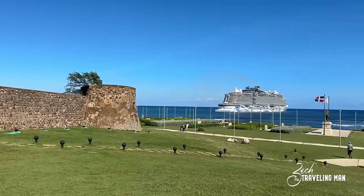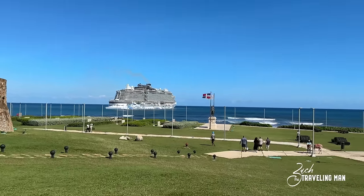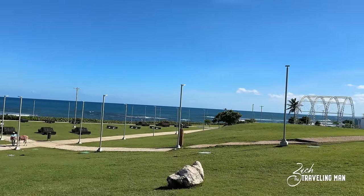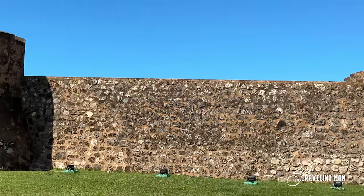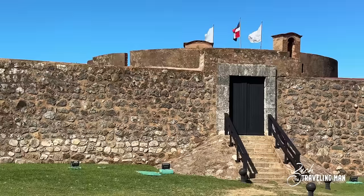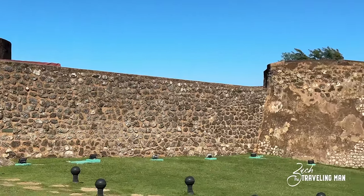And you can see it's a very busy day. There comes the NCL or Norwegian Prima into port, but a beautiful place here, a beautiful place for pictures and a beautiful introduction to Puerto Plata. And the guide was telling us that normally you can go inside the fort, but it's currently 10 a.m. and they don't open until 11. So we're not gonna be going inside of there, but still a beautiful place to walk around and explore on the outside.